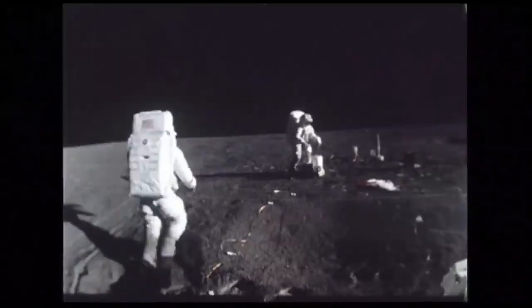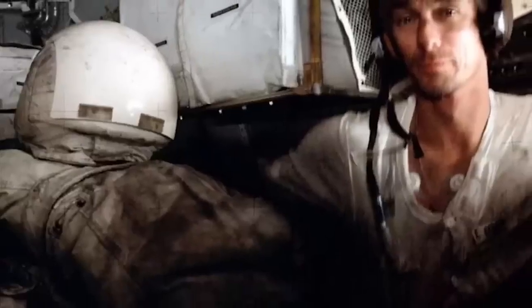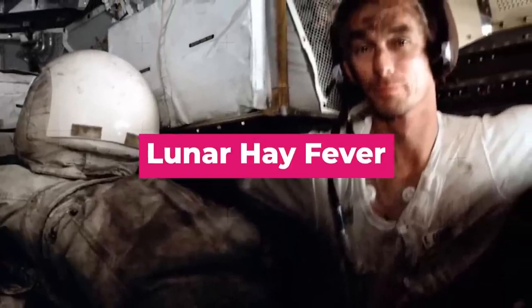Gaskets, seals, hatches, Apollo astronauts even reported allergic-like reactions after removing suits caked in moon dust, coining the phrase lunar hay fever.